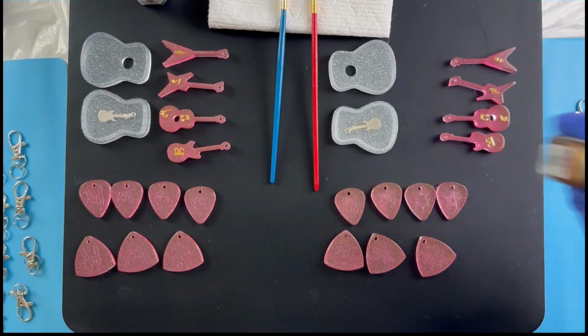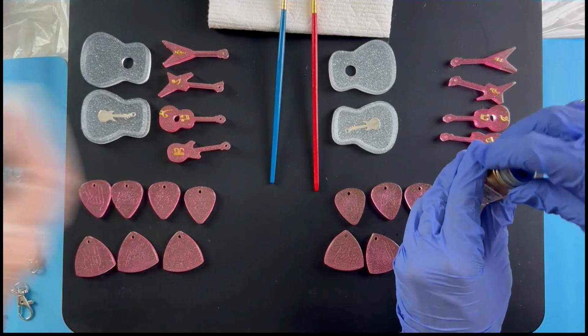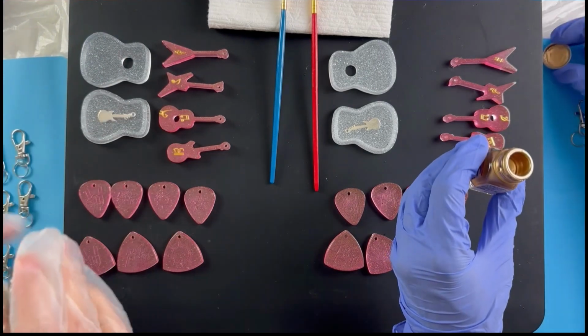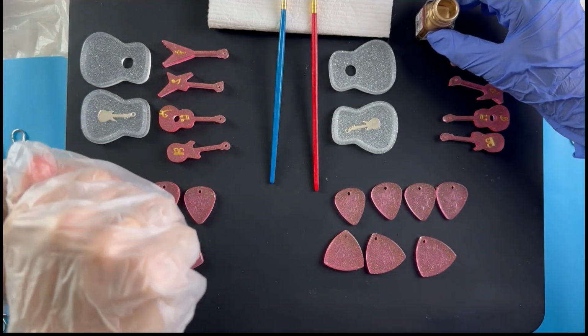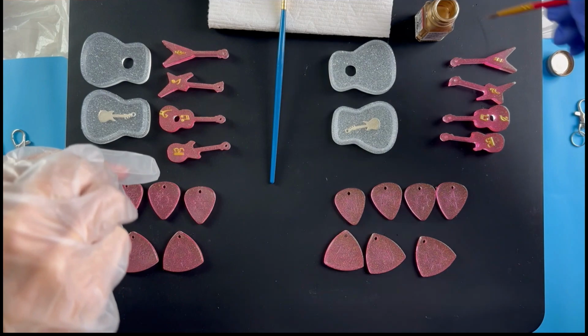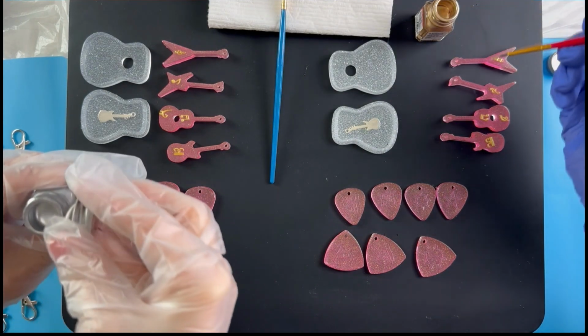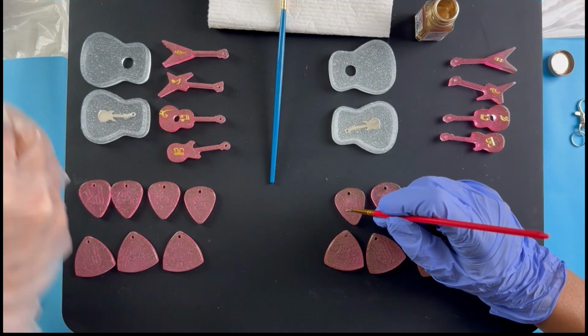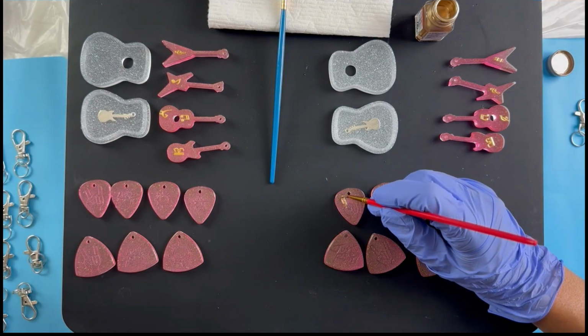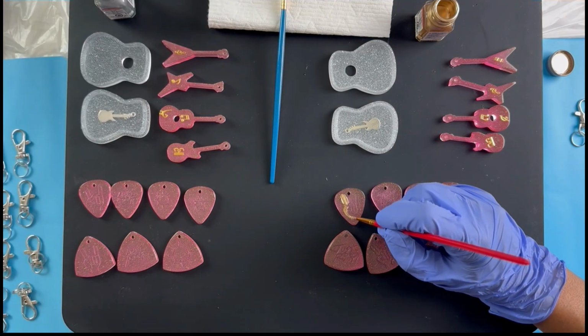paint and give it a couple of shakes. And then I like to be very careful with my opening, and I like to place it in a good work area. And what I'm gonna do is I'm going to just barely dip in the tip of my brush. And then I'm going to just go on the inside of the indentation.